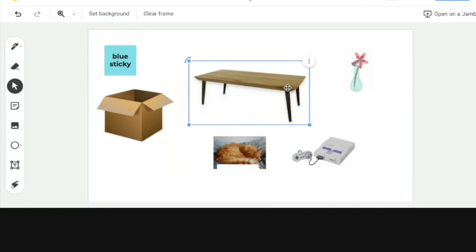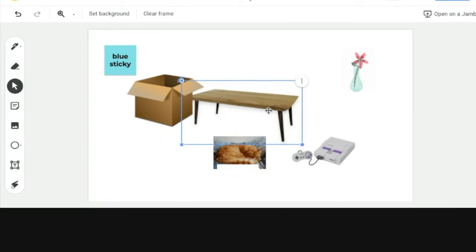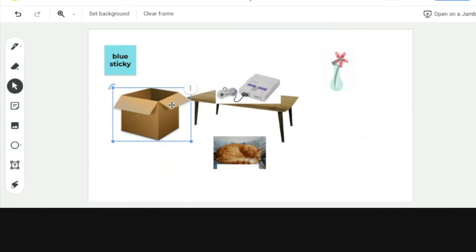But I had to teach this to the student, where he had to make everything go backwards if it wouldn't go in the box. So like now it can go in the box. That can go in the box. And I kept sending the pictures back so that they were behind that original image.